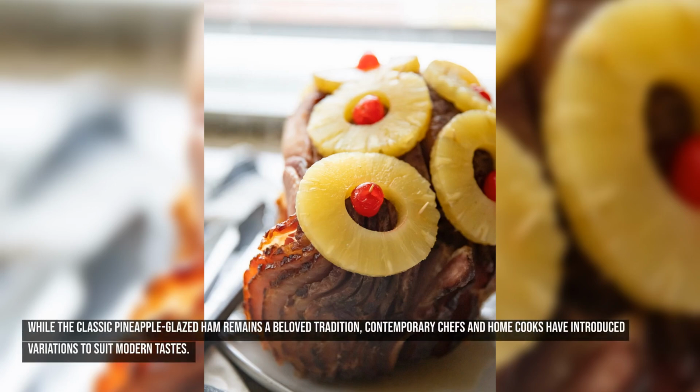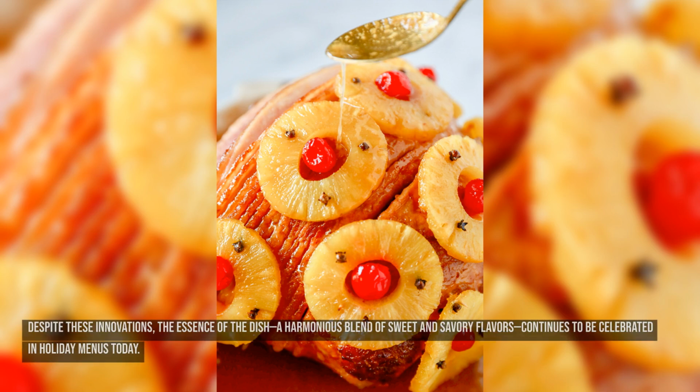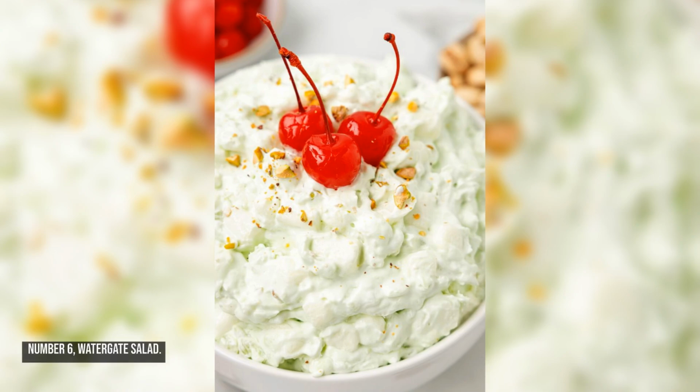While the classic pineapple glazed ham remains a beloved tradition, contemporary chefs and home cooks have introduced variations to suit modern tastes. Some recipes incorporate fresh pineapple instead of canned, or experiment with different glazes featuring ingredients like honey, maple syrup, or spices to add depth of flavor. Despite these innovations, the essence of the dish, a harmonious blend of sweet and savory flavors, continues to be celebrated in holiday menus today.